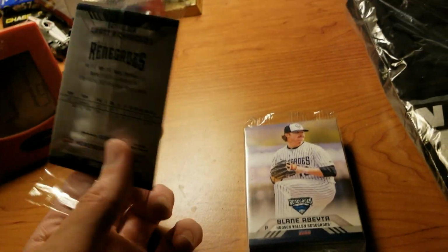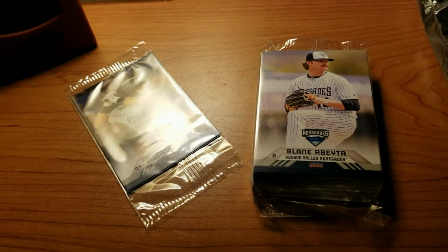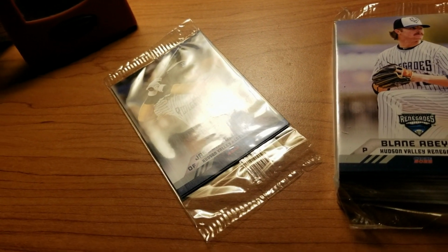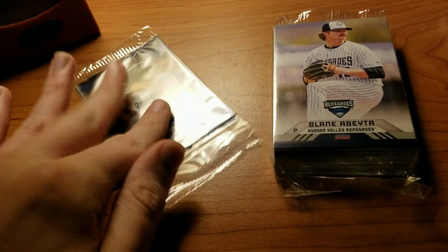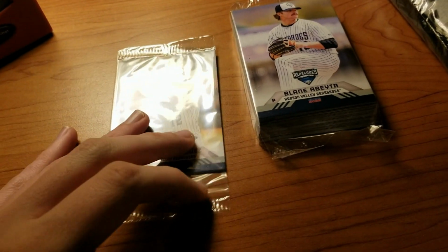There's only 2 cards in here, so I'm going to cheat. So those are the 2: Grant Richardson as well as the other one in there. I don't know when the 2 bonus cards really released, but if I'd actually known they had released, I probably wouldn't have these two. I'd probably just have this. So I guess it did kind of work out.